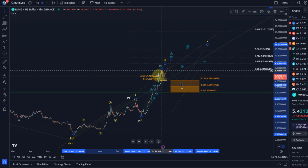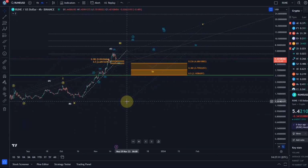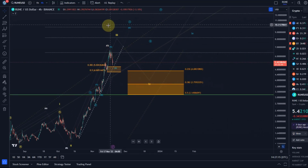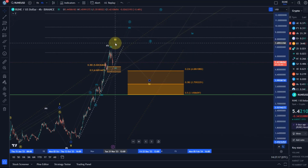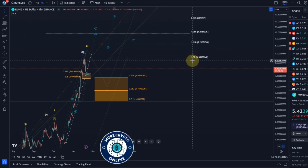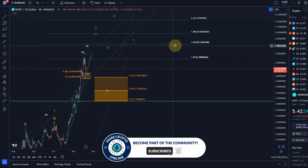So it's entirely possible that obviously this was a wave 1, that's the assumption anyway. This was a wave 2, the pullback that happened in October, and we started the third wave. We now get into the regions where the third wave can top at any time, because the 1.38 is an acceptable target for a third wave. It would be a very weak third wave though in an impulse. Ideally in an impulse we'd like to see the 1.618 extension reached, but 1.38 is acceptable.